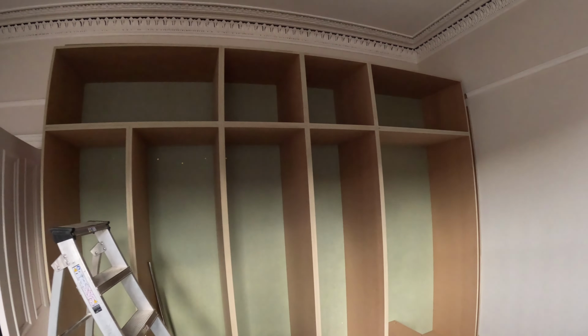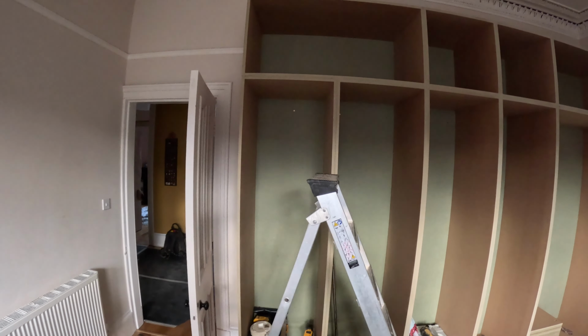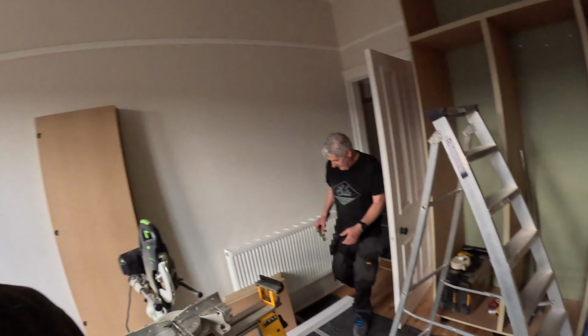Back on site, camera died yesterday. Managed to get all the wardrobes installed. So that's all the shelves cut, all the tools and whatnot just coming out. So today we're going to get the scribe pieces done, cornice done, skirting done, and the doors are all ready to go on. So we'll see you once all that stuff is on.